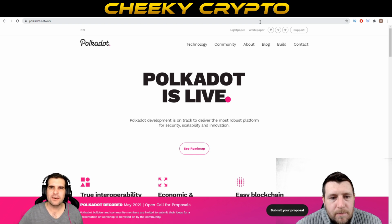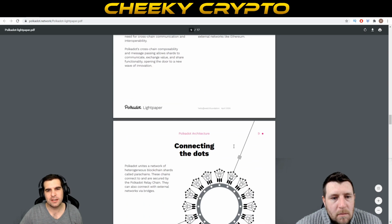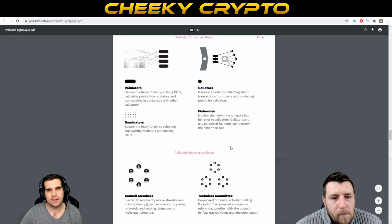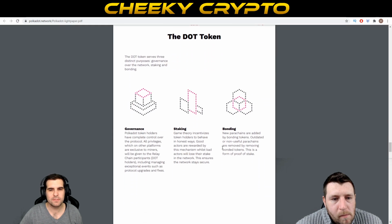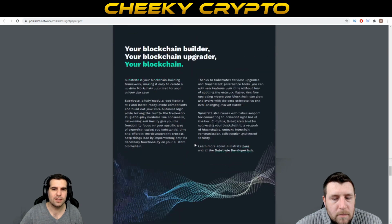And somewhere in here, I think it might have even been in the white paper when I was going through this earlier, it talks about potentially having up to 1 million transactions per second, something like that. So it's absolutely off the chart levels.